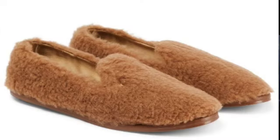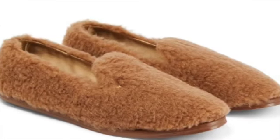So let's go into the last trend, which is to me hilarious. It's the fuzzy slippers that you wear out of doors. I think this is hysterical. We just have to finish with this. And I'm like, okay, maybe if you go to Walmart, I don't know. I just don't get this trend at all. I don't think you do either. So let's just end on that. I personally don't get it.